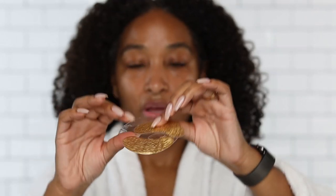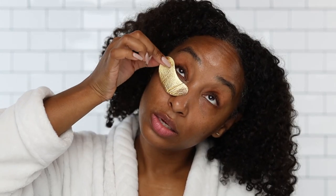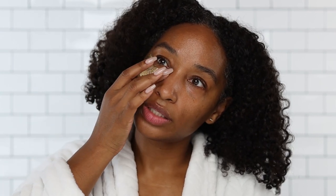Here's the packaging that I just opened up. Let me pull them out. What's inside? Here they are. And you just peel this apart. I've got nails now, so my nails are slowing me down here, but you just, oh yes. Yes, yes, yes, Lord. They're a little juicy, but that's okay.